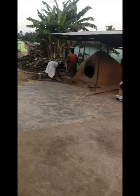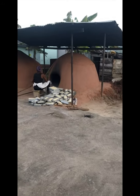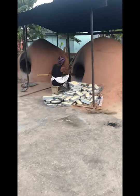After this one, we have our local way of baking bread. And our local way of baking bread is to use a locally manufactured oven. And we normally use clay in making it. So for the other processes, we use the clay oven. This is what normally happens with the clay oven. Let us move towards the clay oven.